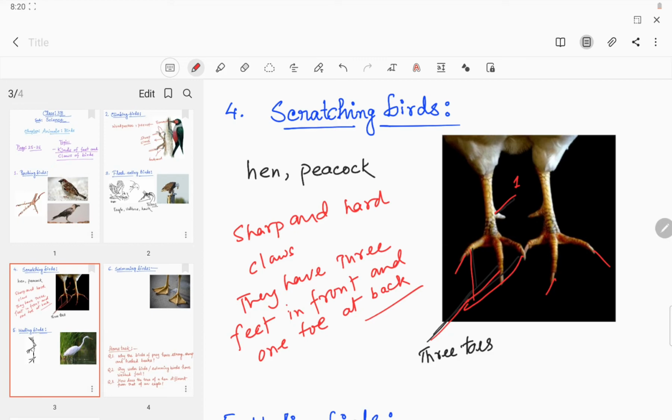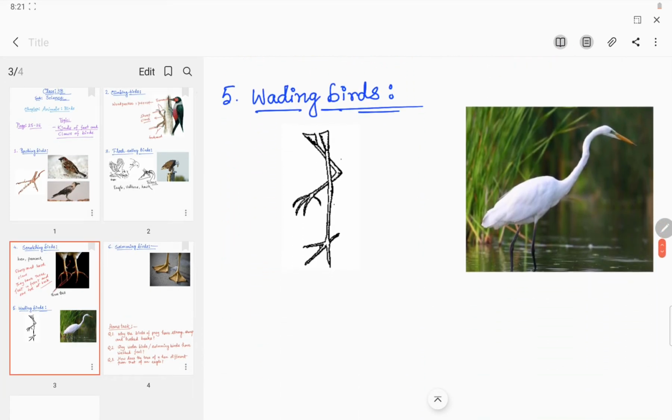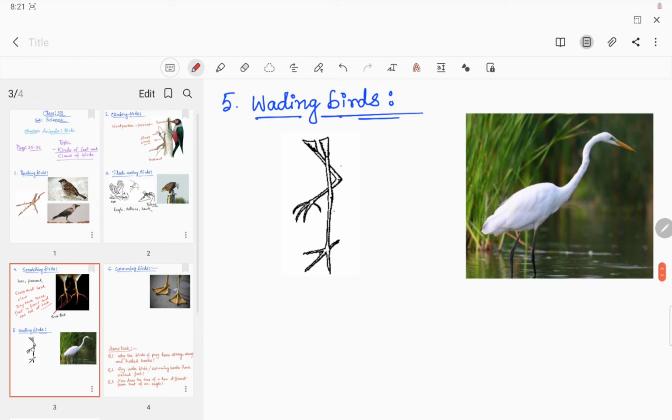Now I'm coming to the next point, that is wading birds. Who are the wading birds? Water birds like heron and crane have long slender legs. If you see, the legs are very long. So this is a crane. So basically who are the wading birds? Heron, crane. They are basically wading birds.